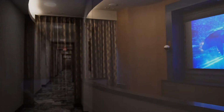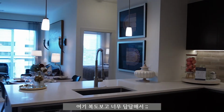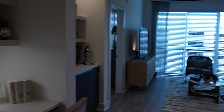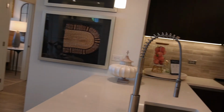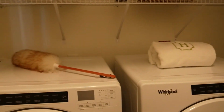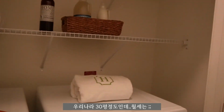Okay. These are two bedrooms. Oh. You got room in the sides there for Swiffers, vacuum cleaners, right? Coat closet here.